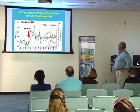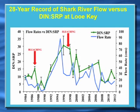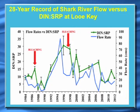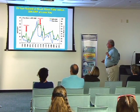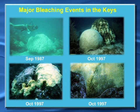Okay, and everyone asked me, what happened there to make that happen? Ironically, that is when the Florida Keys National Marine Sanctuary lobbied, actually, to have that water put into the system. Neat thing about long-term data sets, patterns emerge. And we now know whenever they put water in there, we get a rise in the nitrogen to phosphorus ratio because of the high nitrogen in that water. This correlates directly, these 2 big releases, with the 2 major coral bleaching events that we've seen in the Keys. We know this condition stresses corals and it reduces their temperature threshold for bleaching by several degrees. This is some of the bleaching, the 2 major events, '87 and then again in '97.